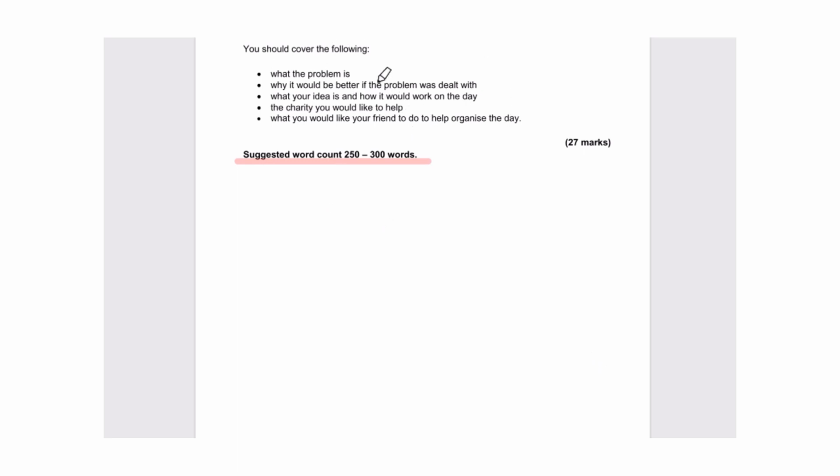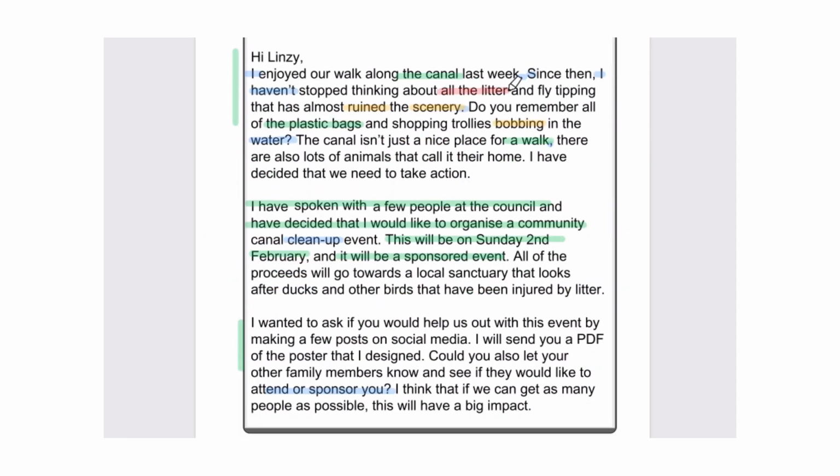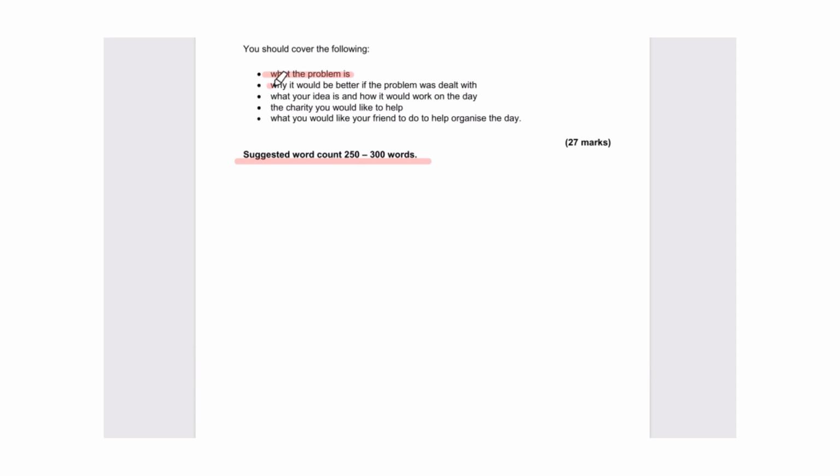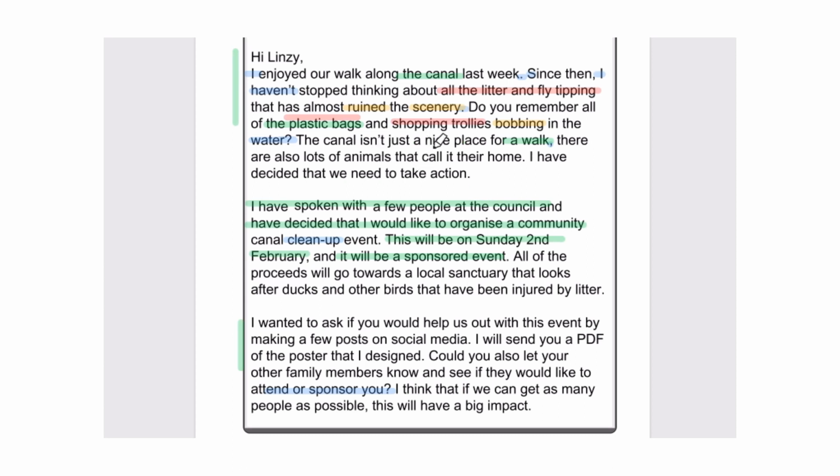Remember that when you're writing, you should always refer back to the question to make sure that you are covering all of these points. So what the problem is, we can see that the problem is all the litter and fly tipping that is talked about in detail in this paragraph. So we've got the mention of plastic bags and shopping trolleys, and then the next bullet point, why it would be better if the problem was dealt with. Well, we can see that the canal is a nice place for a walk, so it would be better if there was no litter there, and there are animals that call it their home, so it would be better to get rid of the litter for the animals.